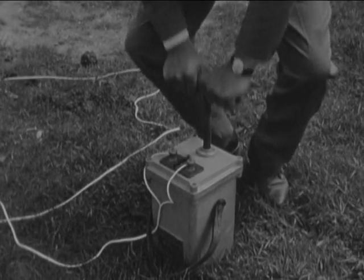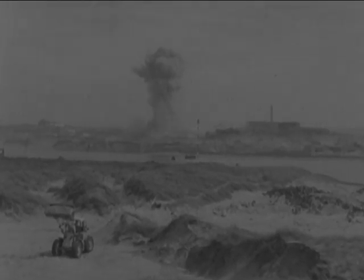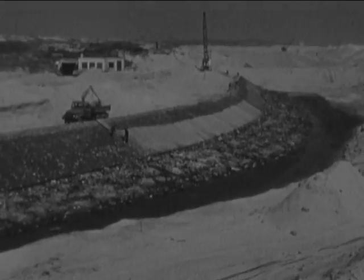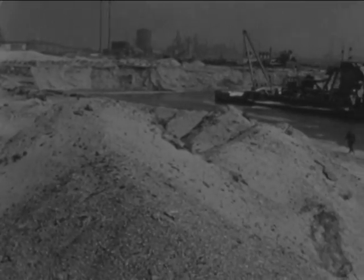Increasing the width of the northern outer canal from 55 to 140 yards meant the disappearance of part of Fort Island. 16 pillboxes were demolished, adding 25,000 cubic yards of concrete to the material to be cleared. The width of the northern outer canal will eventually be increased to 220 yards.